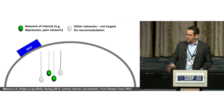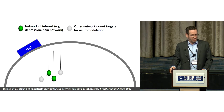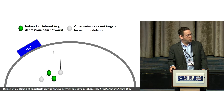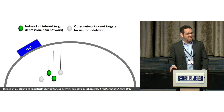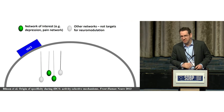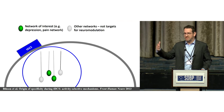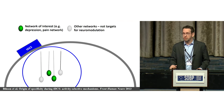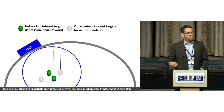So if you follow the story through this cartoon, let's imagine we have a group of neurons that we're interested to stimulate, the network of interest in green. We have some other neurons that we want to spare, and they overlap in space, right? This could be in a single gyri. It's impossible to separate these two things out anatomically. And so when we apply TDCS and we produce current flow, we are applying current across both these groups of neurons, but we don't make them fire because TDCS is low intensity.